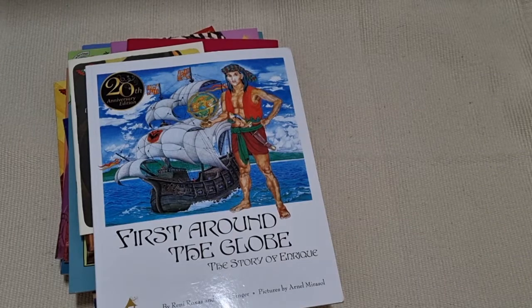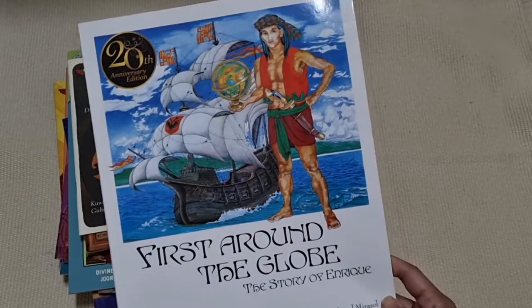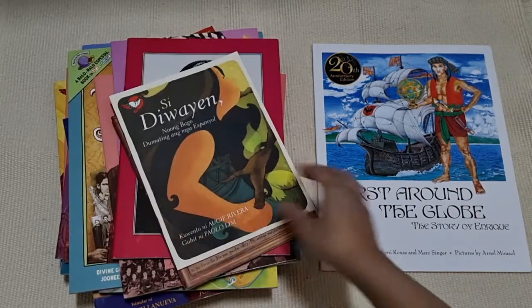Filipino was the first man to go around the globe. And I know that my child will also enjoy this book. And then the second is Si Diwayen, noong bago dumating ang mga Espanyol.